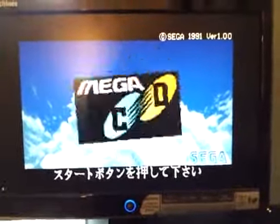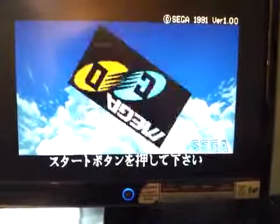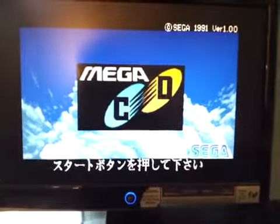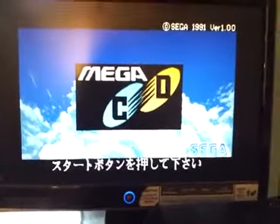I wanted to do a video about this system, this machine, which is very deep in my DNA as far as my gaming past. It was the Mega CD, Sega's CD-ROM add-on to the Mega Drive. We called it the Sega Genesis in the U.S., and we called it the Sega CD in the U.S. as well.